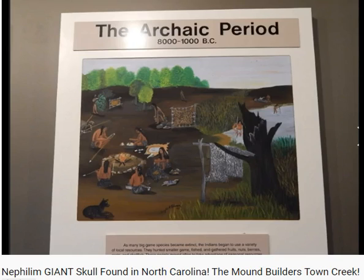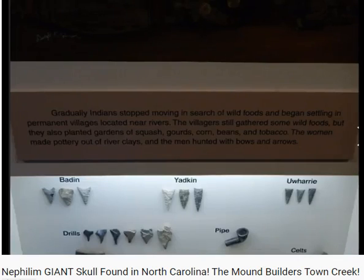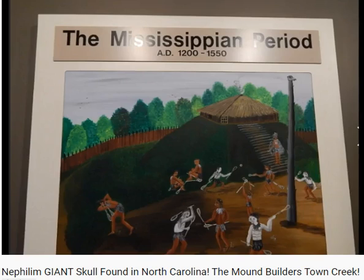Is allegedly built during the time where they were just supposed to be hunters and gatherers. And no one really knows why. It talks about here that they stopped moving in search of wild foods and began settling in permanent villages located near rivers. And that's typically what a lot of cultures do, is they set up their sites near a water source.